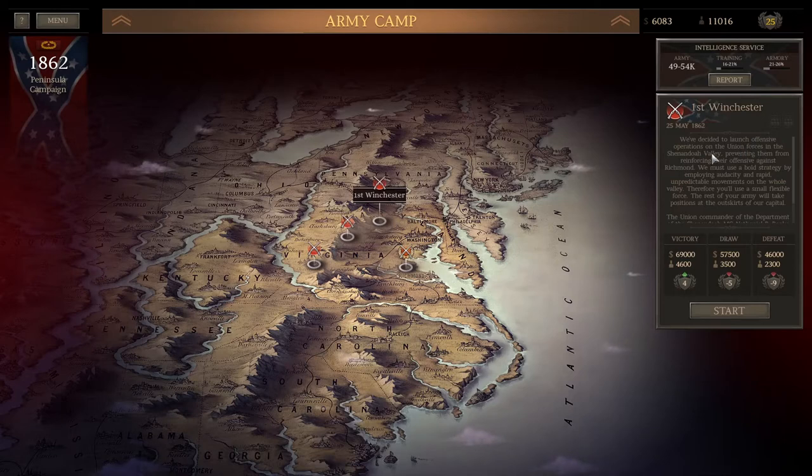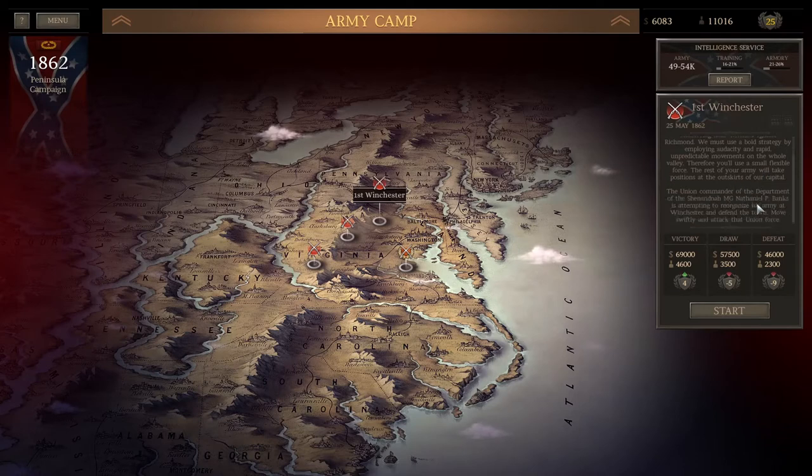So we decided to launch offensive operations on Union forces in the Shenandoah Valley, preventing them from reinforcing their offensive against Richmond. We must use bold strategy by employing audacity and rapid, unpredictable movements on the whole valley. Therefore, you'll use a small, flexible force. The rest of your army will take positions at the outskirts of our capital.